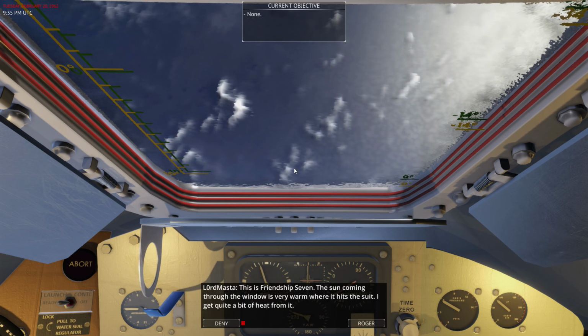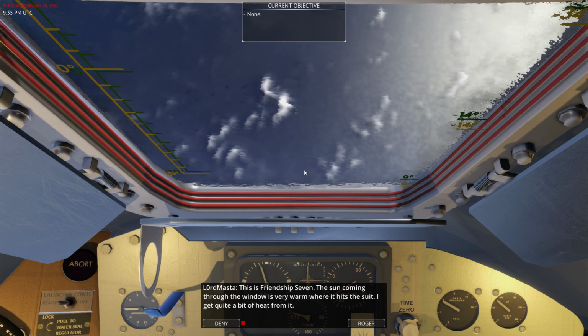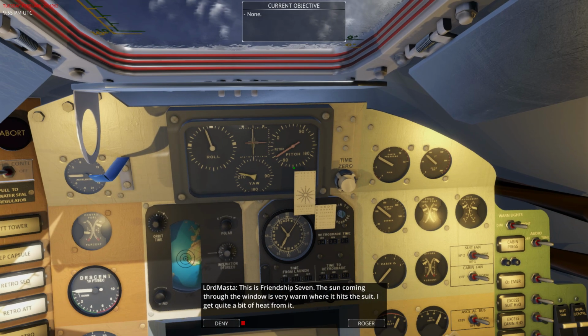This is Friendship 7. The sun coming through the window is very, very warm where it hits the suit. I get quite a bit of heat from it.